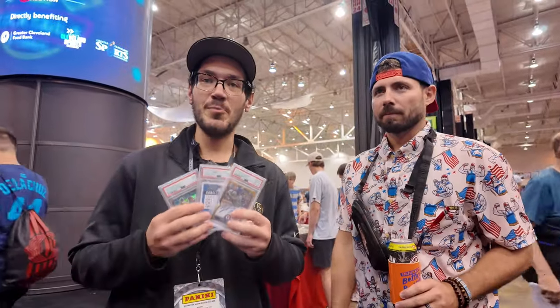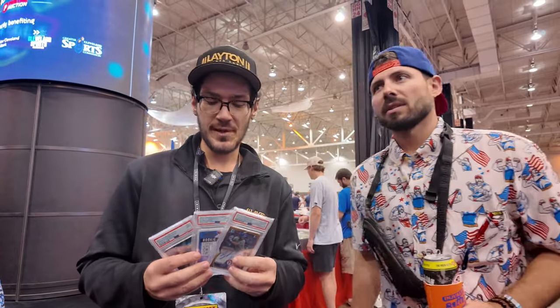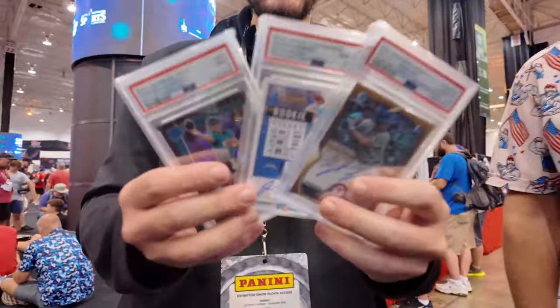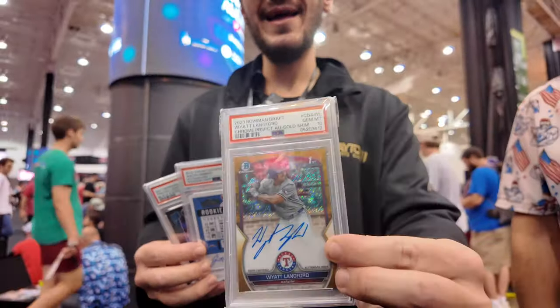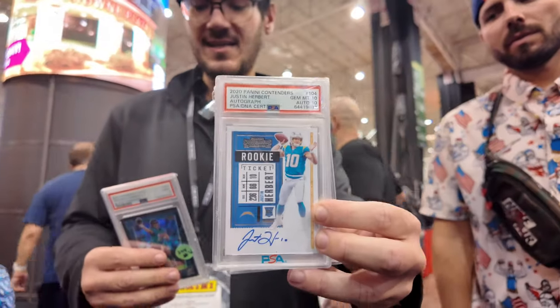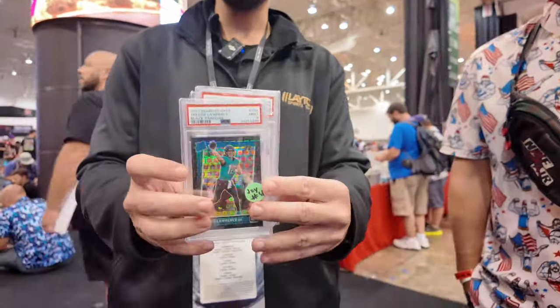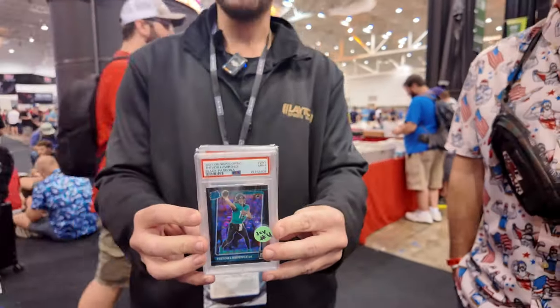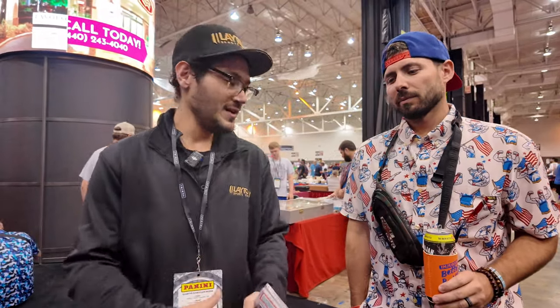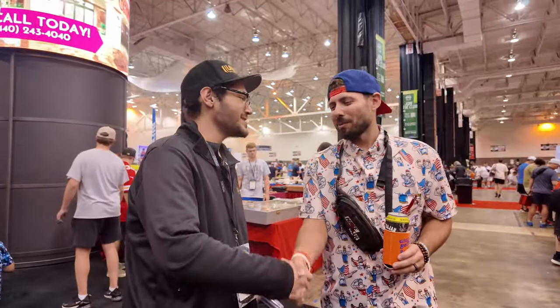What's up, y'all? We are here with Tommy. We just closed a massive slab deal with him. We got everything from baseball, football, soccer, but you can't go wrong with a Wyatt Langford Gold Shimmer PSA 10, Justin Herbert rookie ticket PSA 10-10, and a T-Law Black Pandora rated rookie, jersey numbered 16 out of 25. Thank you, Tommy. I appreciate you working with us. No problem, man.